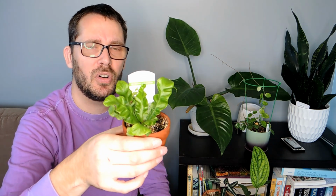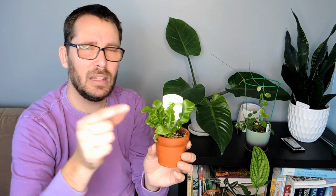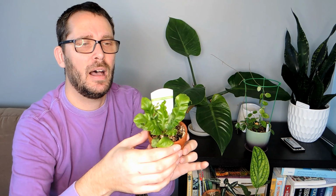This isn't the same type, and I'm looking for the nice smooth leaf bird's nest fern, but this one will do for now, and I will experiment with it and see what I can do to make it thrive. But this one, I believe, is naturally a smaller type than what I had before. Whenever I see a 6 or 8 inch pot, the leaves are still quite narrow, and it's a nice full plant, but it's smaller, more compact. The other one that I had was larger. I think you can get them to 3 or 4 feet across, and it was beautiful.